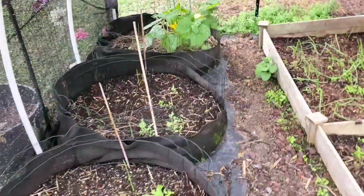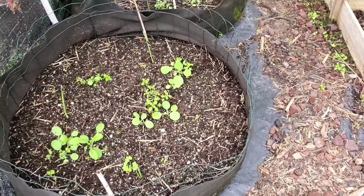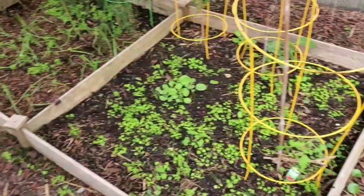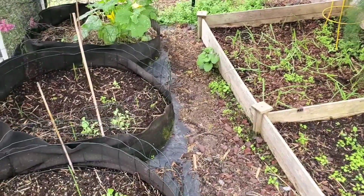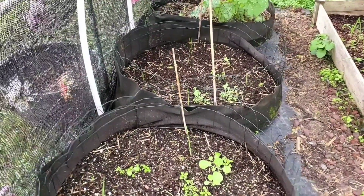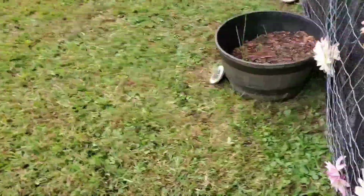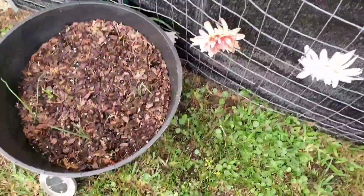So what I want to do over here, I want to come in and lay down some straw in this bed to kind of protect them a little better with the cold weather. I also have garlic and onion growing over in this container.